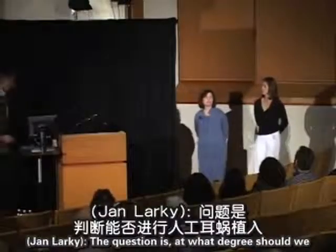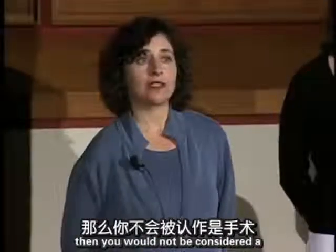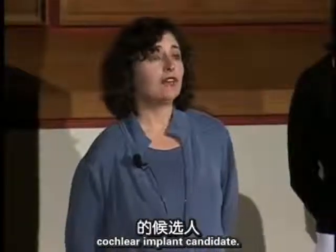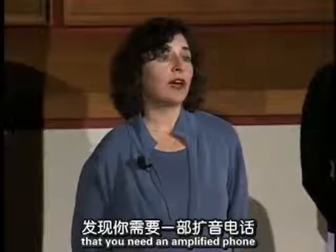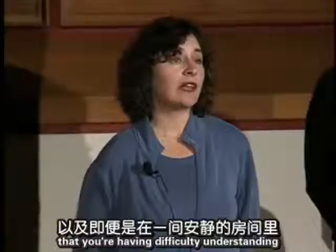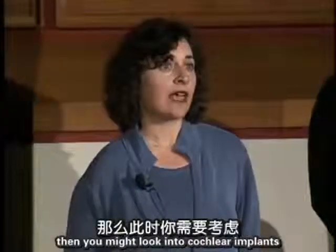The question is, at what degree should we consider an evaluation for a cochlear implant? I think an easy way to think about it is if you're able to use the telephone or not. So if you're able to use a telephone pretty effectively, then you would not be considered a cochlear implant candidate. If you find that you're struggling a lot on the phone, that you need an amplified phone, that you're having difficulty understanding conversation one-on-one, even in a quiet room, then you might look into cochlear implants at that point in time.